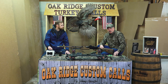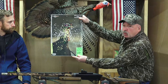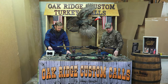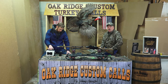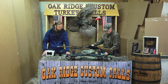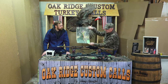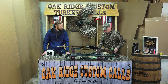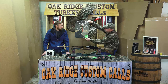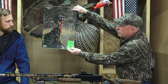So here was some of our performance from yesterday. This is at 20 yards. This is our shot pattern. Everything was shot to the exact yardage with a laser range finder, so this is an accurate recording of it. This was 30 yards. This is 40 yards. That's 50.